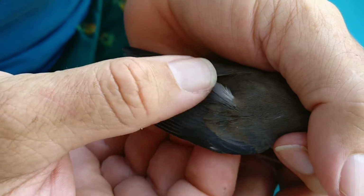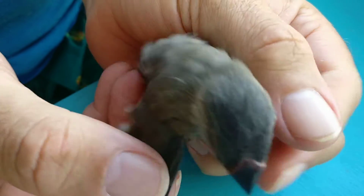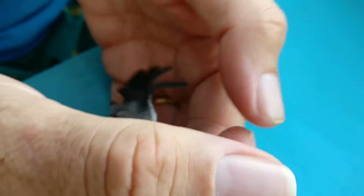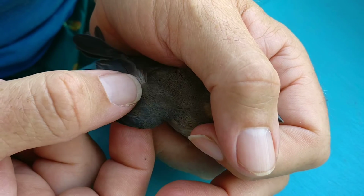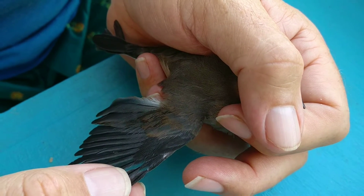But this is the vet's recommendation, to try and improve her range of motion from the injury that she got from the lovebirds. I'm sorry, sweetie. Come on. I know, I know it's not nice. Just stretching it out a little bit.